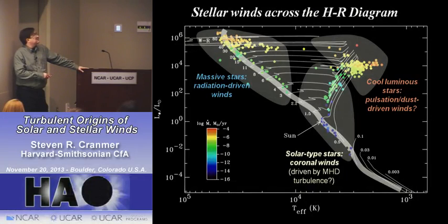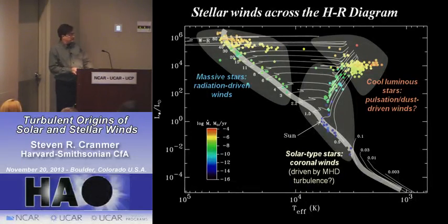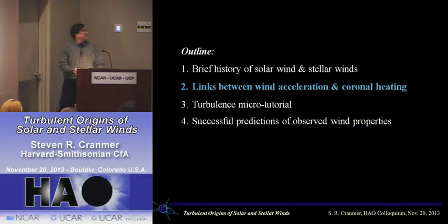So I've been thinking a lot about extending models of the solar wind, mainly driven by MHD turbulence and driving hot coronas, and extending those models to these other stars. And I'll come back to some of those results later. Okay, second part of the talk, a little bit more about the physics, mainly focusing on the sun.